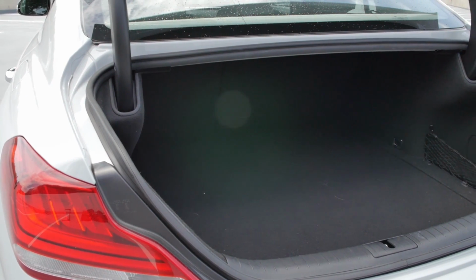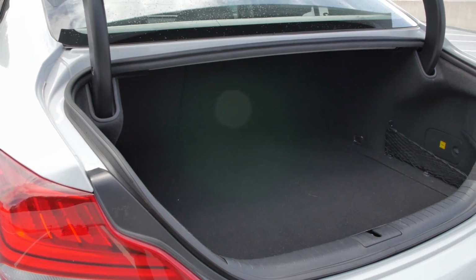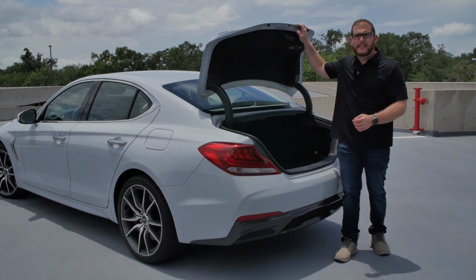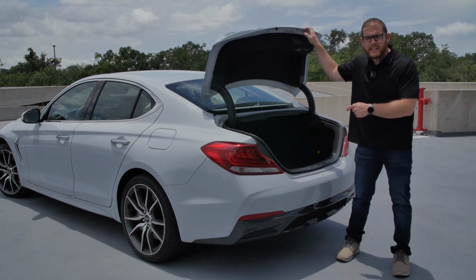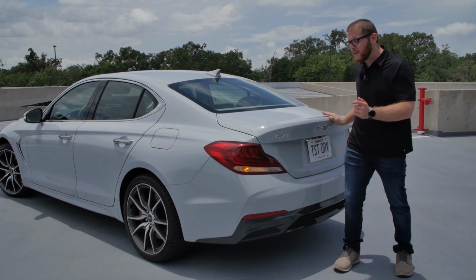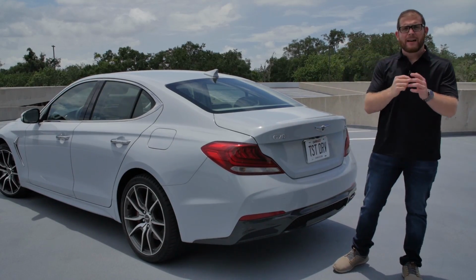That is smaller than competitors like the BMW 3 Series, although of course you can fold down the seats and get a little bit more storage space that way. Now I will tell you that we've seen spy shots of a wagon variant of the G70. We don't know if it's coming to the US, but if you need more storage space, that could be the model for you.